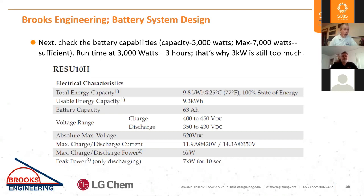And then hopefully around 10 or 11 o'clock at night, if you look at a typical load of a house, it drops off dramatically. And now we're down to things like the refrigerator cycling on and off. And we have things like the furnace fan, if it's wintertime, might be cycling on and off, things like that. And so through the night, we may have an average load that's more like about 400 watts rather than 1,000 watts. And what we're trying to do is make it to sunrise.